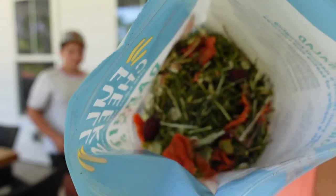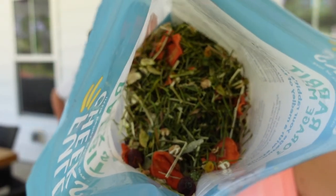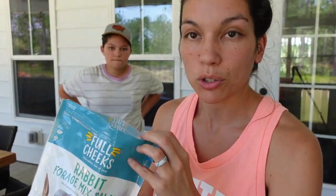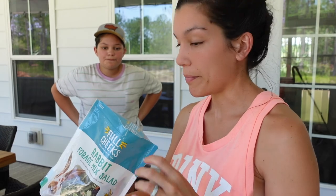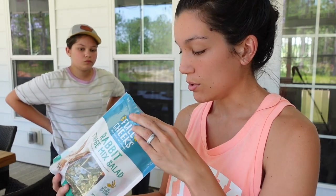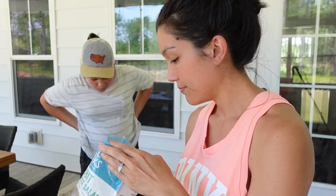We bought some of this rabbit forage mix salad from PetSmart, and it's full of all kinds of tasty looking dehydrated grass and fruits and vegetables. We've just been adding a little bit of this to the box as the little ones are starting to rely less and less on milk. They're starting to try some new things and they seem to like this.